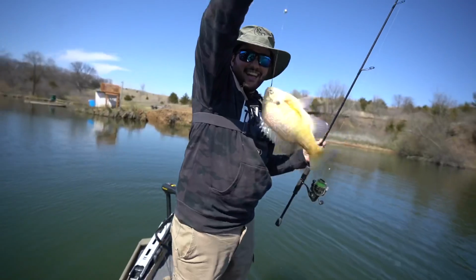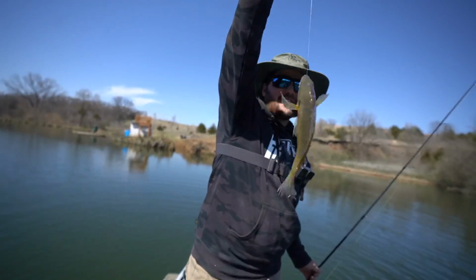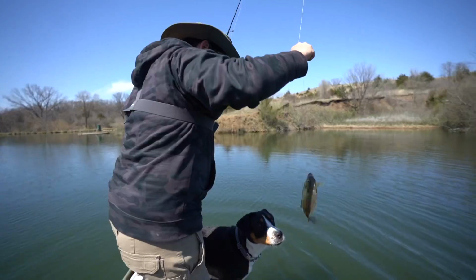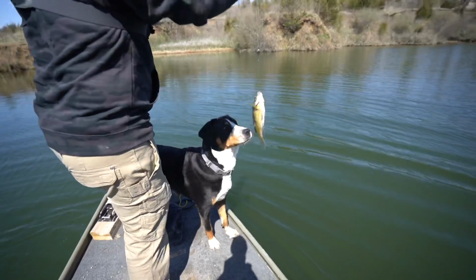Look at that guy. Did we not bring the pliers? We didn't, did we? We didn't bring the pliers or the bucket. Look at that. That's what we're after though, folks. First cast, shoo. Millie, what do you think about the fish? It's gonna spike you if you're not careful. What do you think, bud?